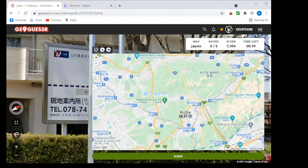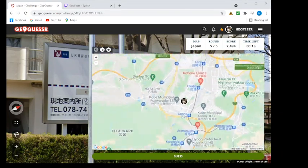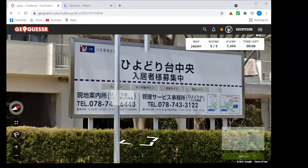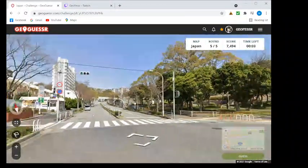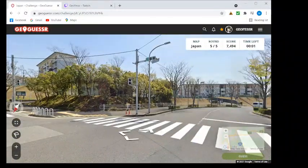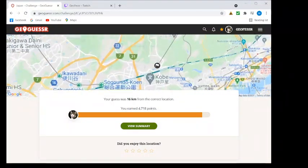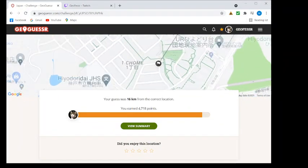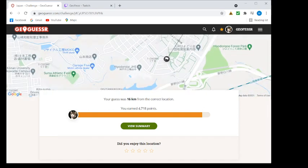Because yeah, oh yeah, it's this huge northern area. It's one of those municipality mergers that's taken in huge areas. Yeah, this could be up in the hills certainly. And it was Kobe. It was farther south than that, but apparently it was in Kitaku. Yeah, it was one Chome, right? We saw that on the address plate.